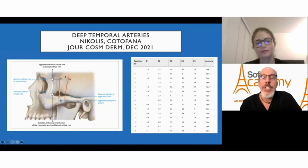Generally what is taught is 1 up, 1 over. So 1 centimeter away from this area is generally where you inject. But look at the data over here. The data showed the artery at 1 centimeter, 1 centimeter, 0.9 centimeters, 0.9 centimeters, 0.8 centimeters, 1.3 centimeters. So all around the area that you were injecting, supposedly safe, isn't quite safe.